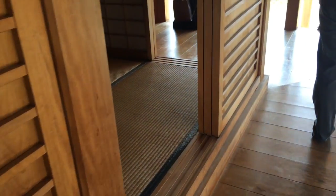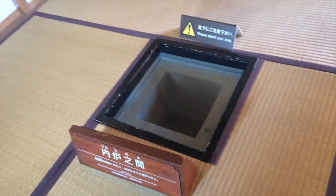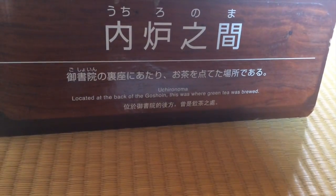That area is where they held tea ceremonies. Dito naman sila nagbubrew ng green tea nila. Ang galing, ano? Yung window nila, kung mapapansin niyo, made of paper yan. Even yung modern houses dito ngayon, made of paper din yung ibang windows nila.